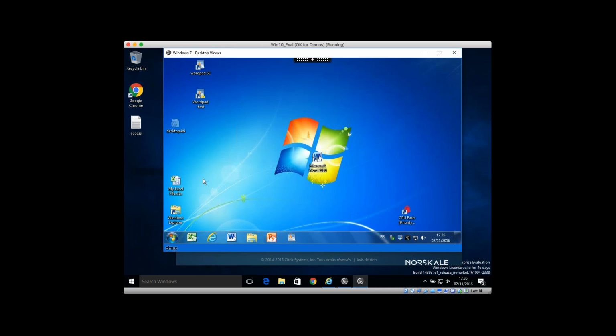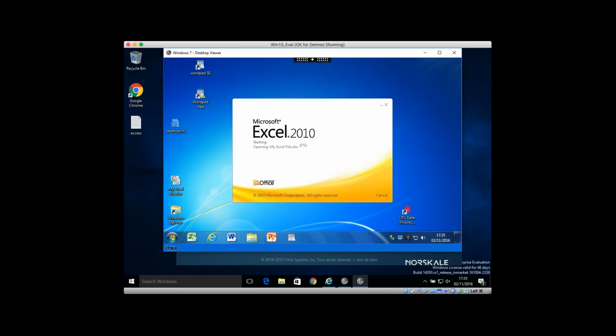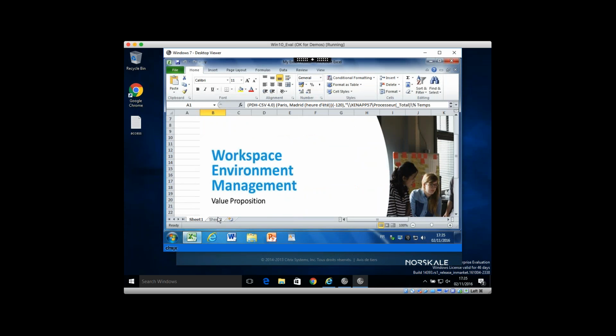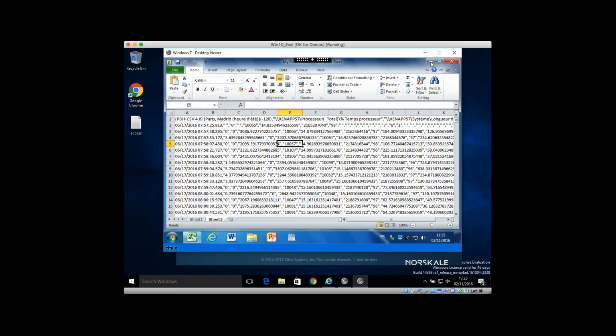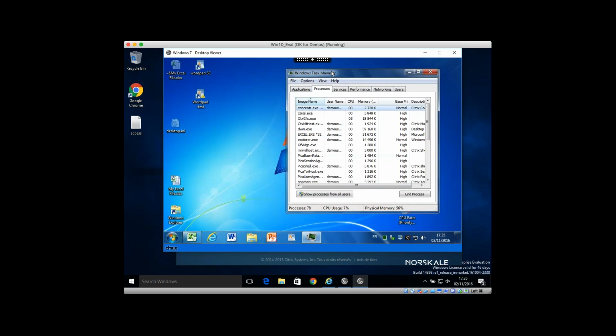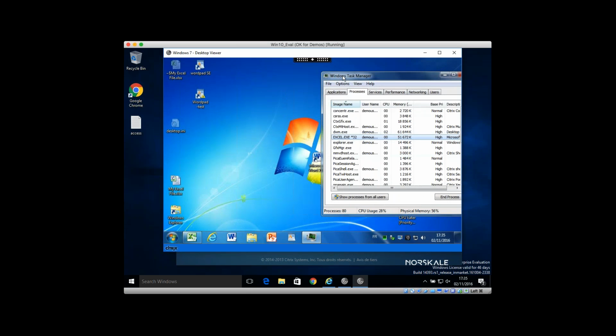Okay. On this VM, what you can see now is my Excel file. It's a beautiful Excel file with a beautiful picture here and lots of text. In fact, we don't care about the file. What we care about is how much RAM it's actually using. As you can see, Excel is using more or less 52 megabytes in my VM's RAM. Just take note of the amount of RAM actually being used by this application.